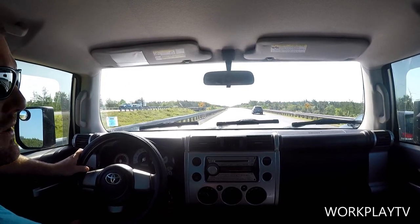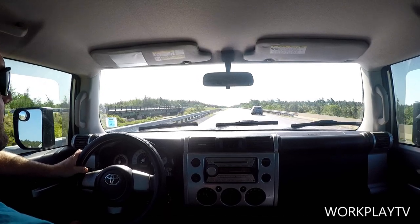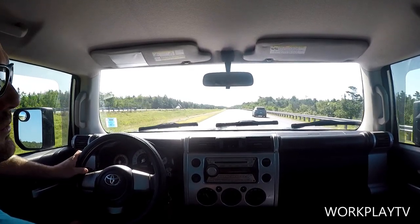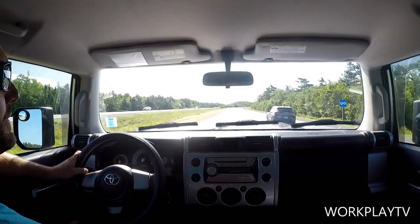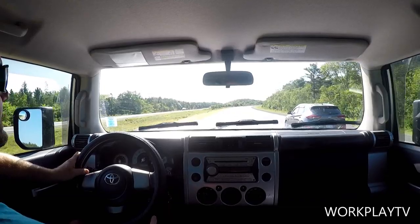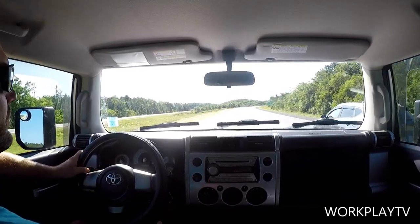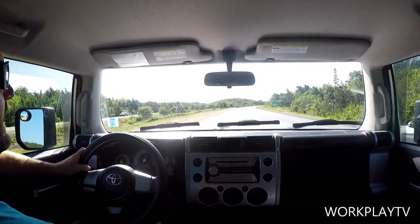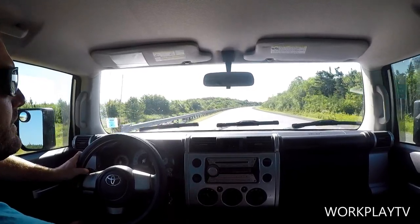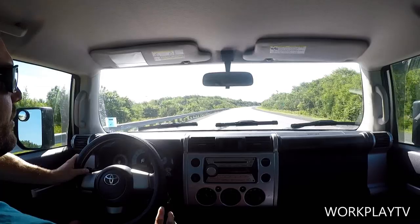Especially once you get used to the mirrors, you get used to the blind spots. This thing can definitely be your daily driver. There's no problems whatsoever. This was the perfect vehicle for me for what I wanted. I wanted a vehicle to take to sites like I'm doing today, where the roads are grown in, and I don't want to take one of my trucks. I don't want to get one of my trucks all scratched up. So with this thing, I don't really care.